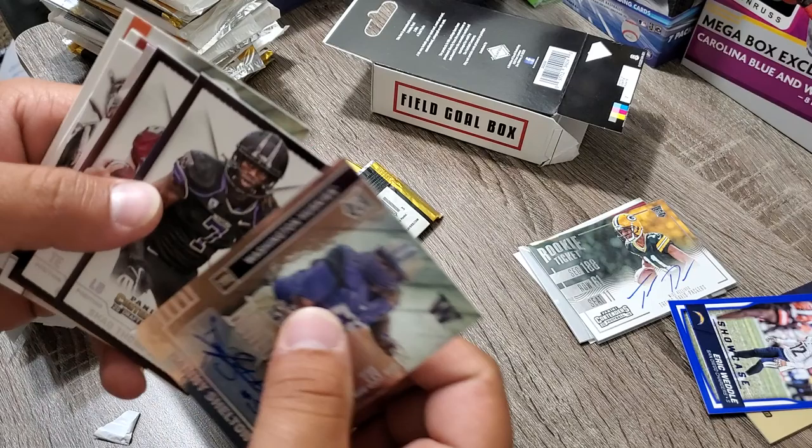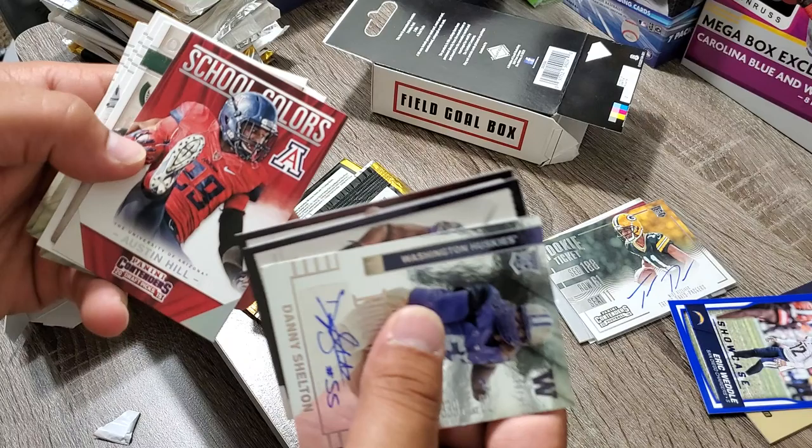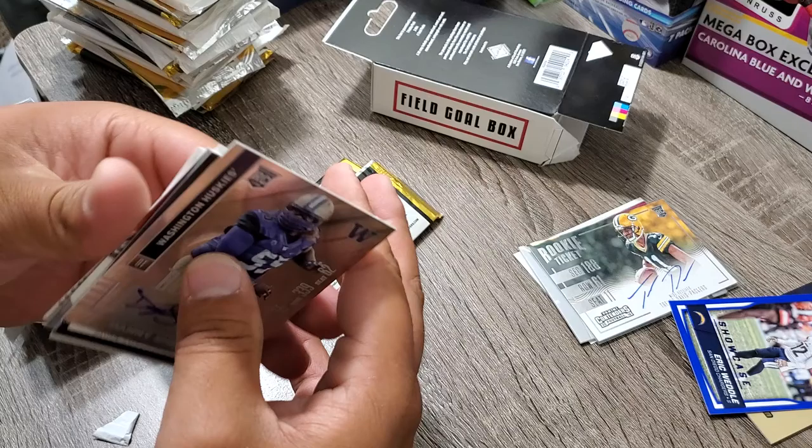Shaq Thompson, game day ticket. Nick O'Leary. Austin Hill. Le'Veon Bell. Richard Sherman. Blake Bortles. Andre Ellington.